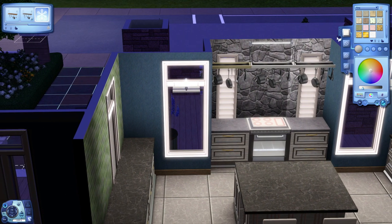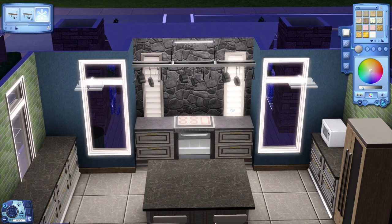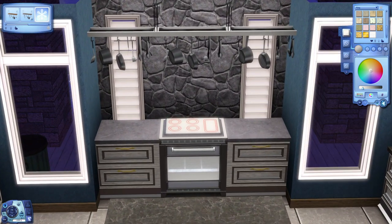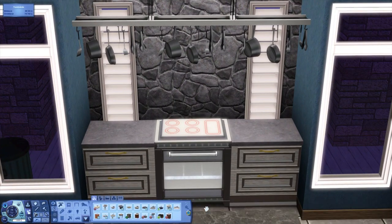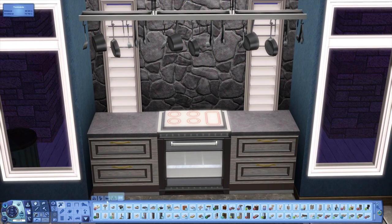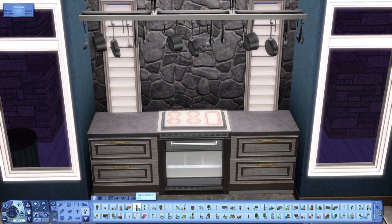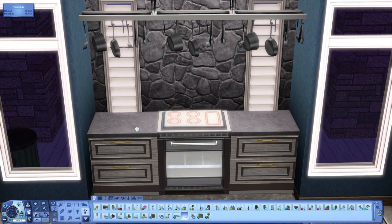There we go. And there we go. Now you can see it's pretty much gray, white, and black. It is always nice to have something that is colorful. Something blue, because this kitchen will be blue, of course. But do we have blue flowers? That is the big question. That is not blue, that is purple.